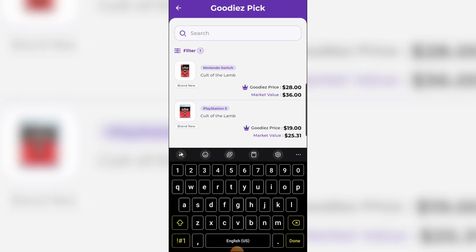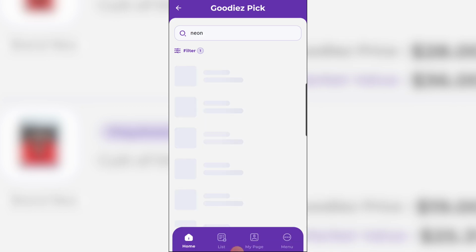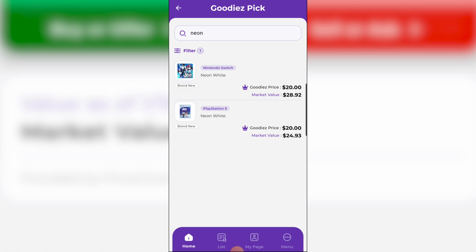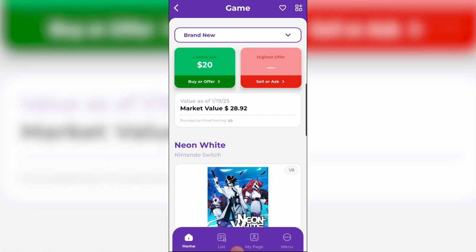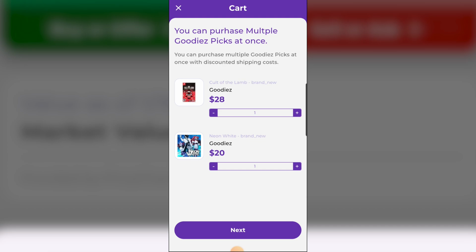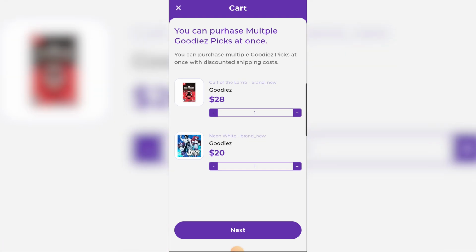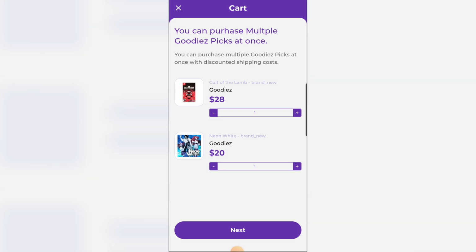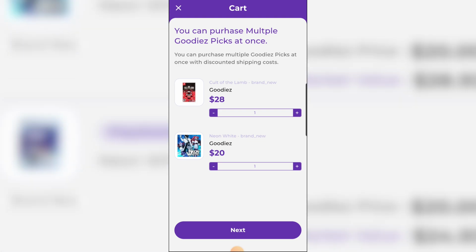The other game that I have had my eyes on is Neon White on the Nintendo Switch, which looks absolutely awesome, and it is 20 bucks, which is about 9 bucks under market value. So I'm going to go ahead and click Buy or Offer at the top, and now it is in my cart, and I can now check out and purchase both of these games for combined shipping instead of buying them individually before on the app and having to pay shipping for each one. So this is a way where you can get multiple purchases at once with combined shipping on the Goodiez app.